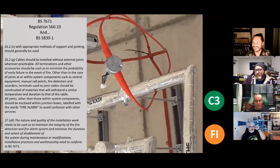We do, yeah, Will. 26.2G, cable should be installed without external joints wherever practical. All terminations should be minimized. Probability of early failure. Well, that will fail without a doubt. I'm not going to read the whole thing. It's 26.2G. And then 37, the nature and quality of the installation work and comply with 7671, premature collapse and the like. I think it's a work in progress.